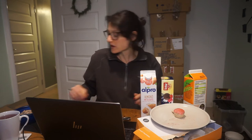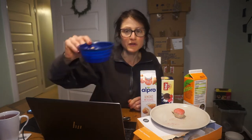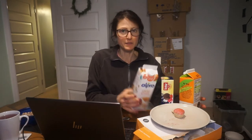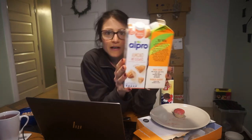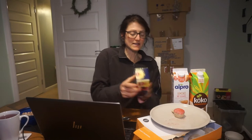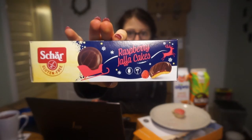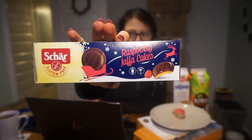So anyway, we've got 30 grams of Reese's Pieces cereal, and I'm going to mix that with almond milk and coconut milk. And then I've also found these the other day in Home Bargains, which are gluten-free Jaffa cakes but raspberry flavour, so I'm going to have a couple of them.